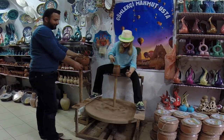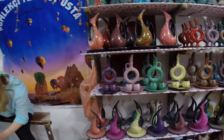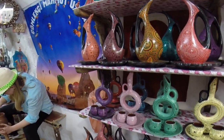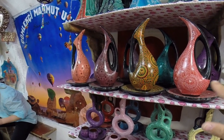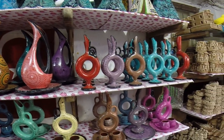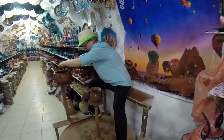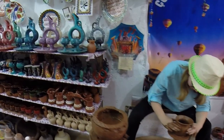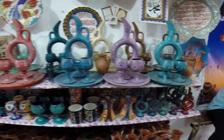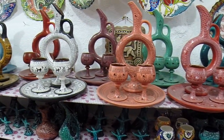That's just awesome. That's really cool. These are for wine? That's a small bottle of wine. And these for water or wine as well? Wine. All wine. The most important is wine. What do you think, Paige? Cool. And then look at the patterns that are colored on them. We were watching a fellow hand paint. They're pretty neat.